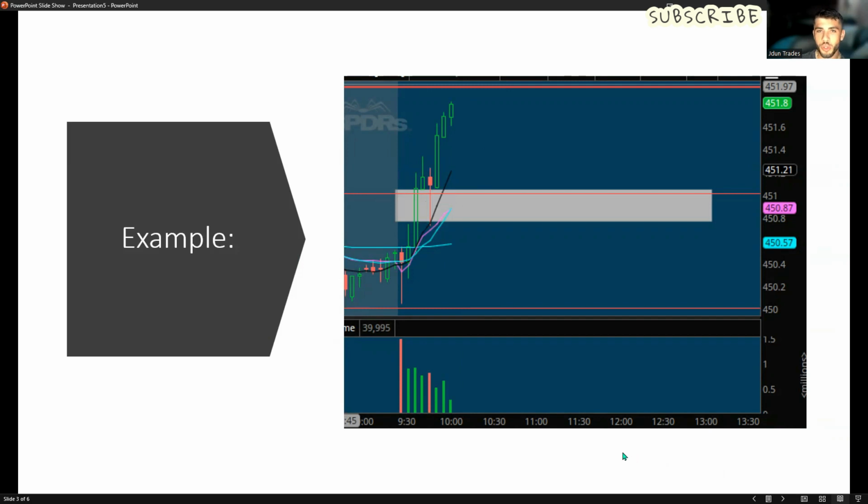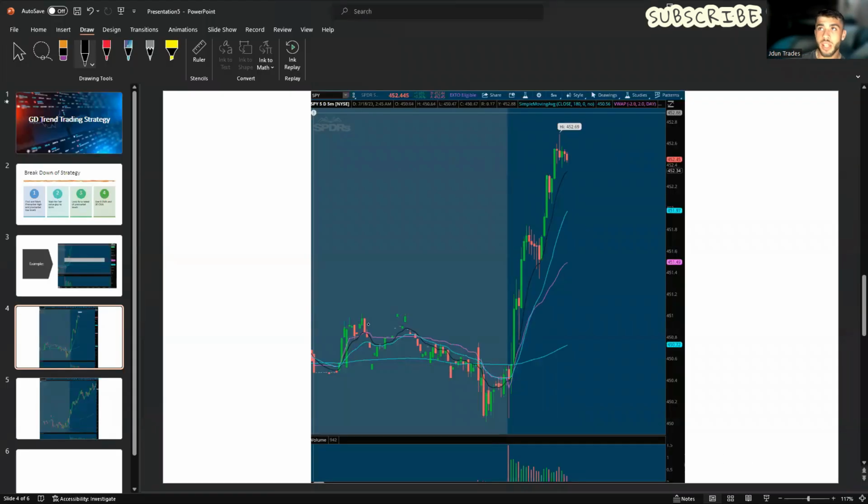Now, if you're still confused on the strategy, I'm going to break this down extremely easy for you and really give you the good picture of the strategy. Here's the exact same example from the last slide. However, I'm going to be drawing this all out for you so you really get a good understanding. Here's the pre-market high. We mark that out. Boom. We have pre-market high and pre-market low mapped out. What we're looking for is price action to break to the upside or to the downside. Price action makes its way up, closes above, confirming the upside.